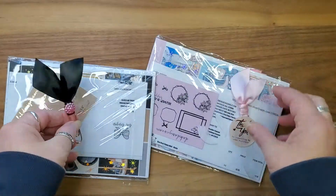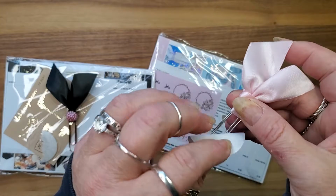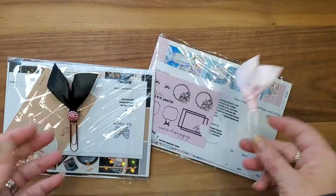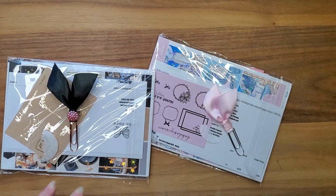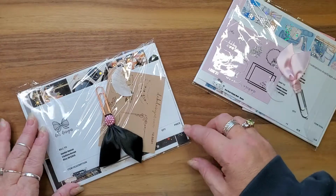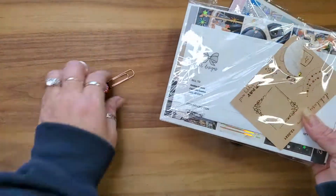I love it. I mean, what a great sentiment. Right? A free homemade paperclip. And they kind of match the kits, too. Isn't that super cool? Okay, let's... I don't remember which one's older, which one's newer. So we'll just go into this one.